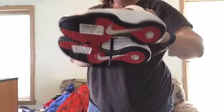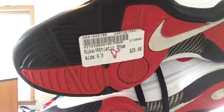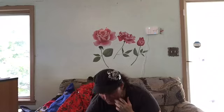These are 6Y, so 6 youth. But they are in really nice condition. There's a little wear on the soles, but not much. And their price on those was $25, so I paid $2.50.